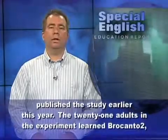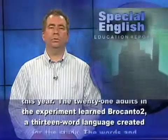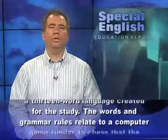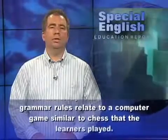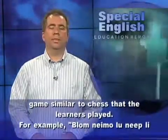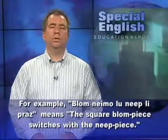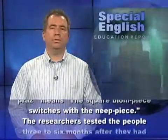The 21 adults in the experiment learned Brocanto 2, a 13-word language created for the study. The words and grammar rules relate to a computer game similar to chess that the learners played. For example, blom-neimo neep-piece means the square blom-piece switches with the neep-piece.